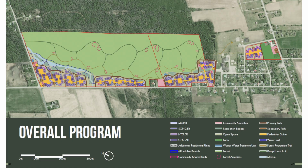And in this case, we found out that the already disturbed parts, the agricultural parts, are going to be the key areas to put these clusters. You'll also notice that the clusters have pretty small backyards because we recognize keeping the forest as a shared amenity is going to be more effective than building them all their own special backyards.